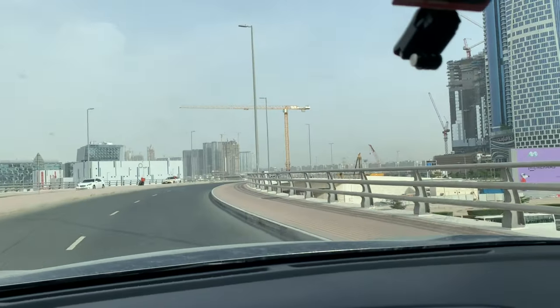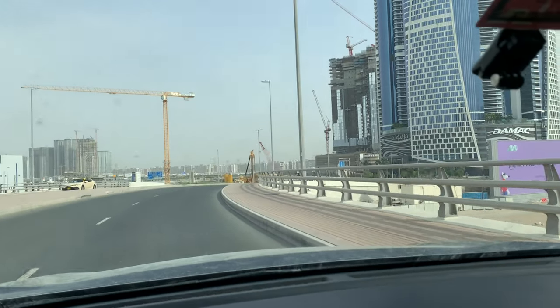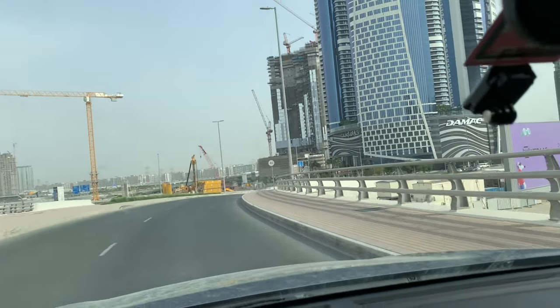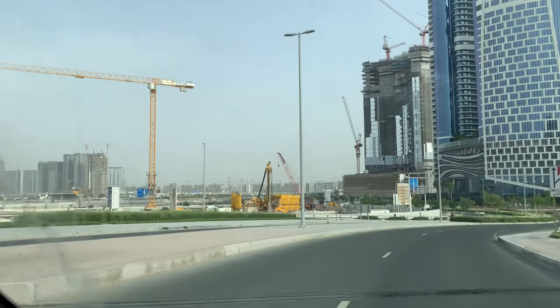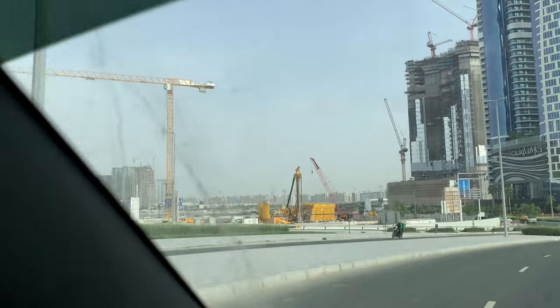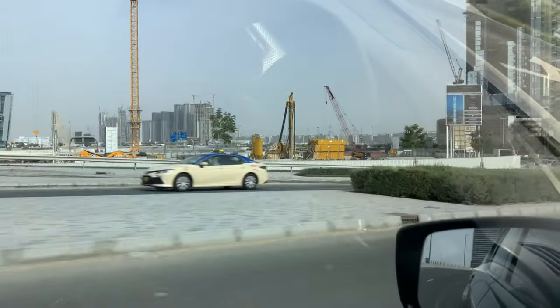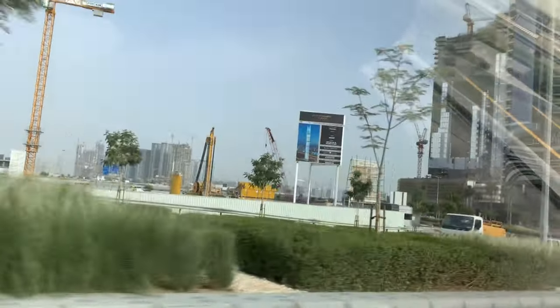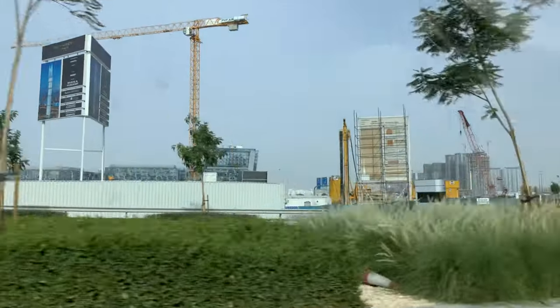Take another round, project team, at the project site of Burj Binghati. Yeah, this one is the project site of Burj Binghati. Have a nice look. And that's the project signage, Burj Binghati, Jacob and Co.